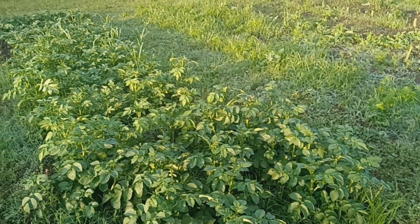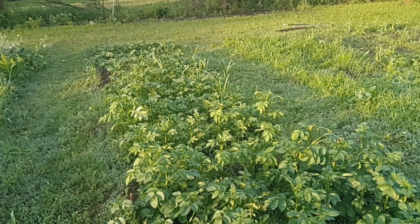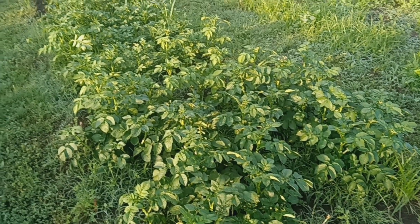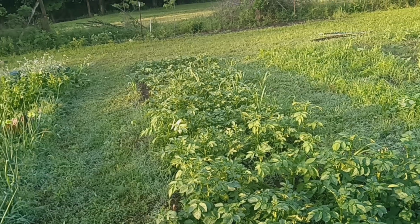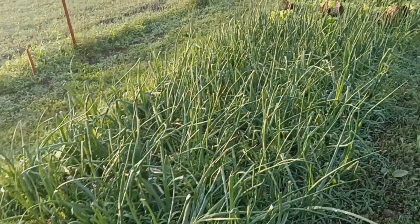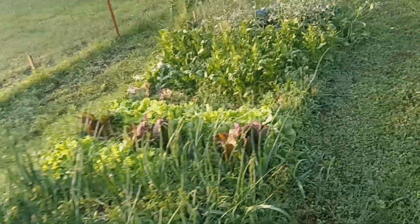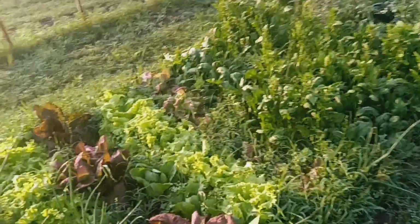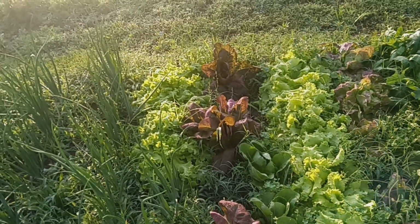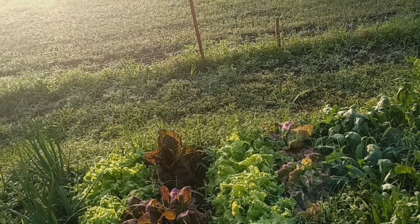Here's one row of potatoes. Looking real good. I'm gonna try to hill them up, probably next weekend. My onions are looking good. They'll be fine. And this lettuce is doing really, really good. Harvesting some of that for dinner tonight.